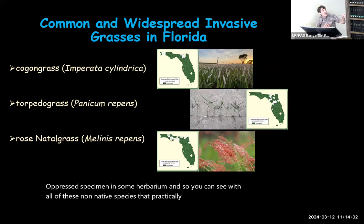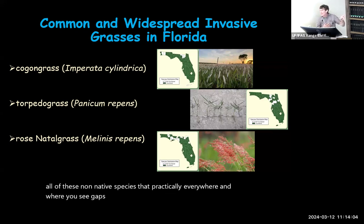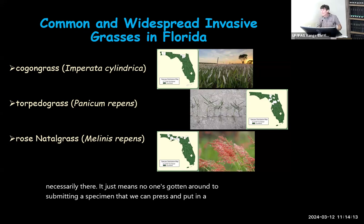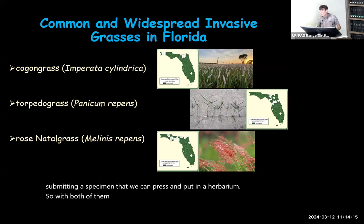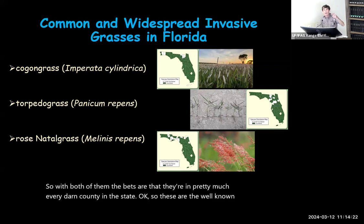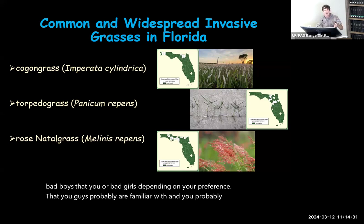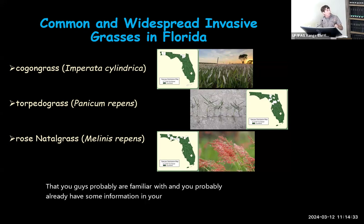You can see with all of these non-native species, they're practically everywhere. Where you see gaps of white counties, it doesn't necessarily mean it's not there. It just means no one's gotten around to submitting a specimen that we can press and put in an herbarium. So with both of them, the bets are that they're in pretty much every darn county in the state. These are the well-known bad boys, or bad girls, depending on your preference, that you're probably familiar with, and you probably already have some information in your wheelhouse about how to deal with them.